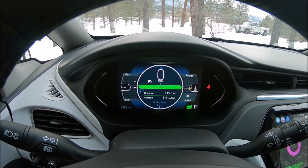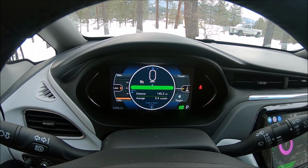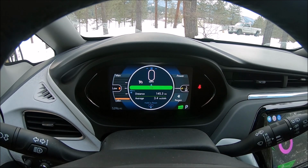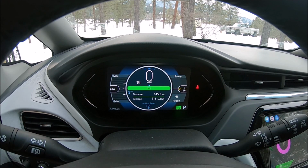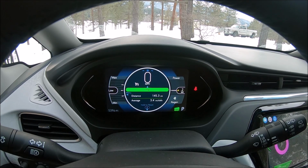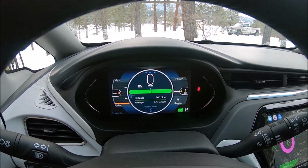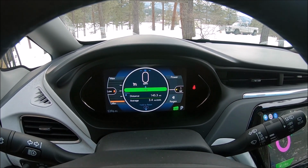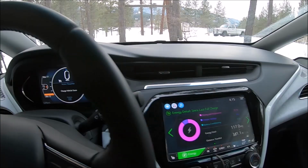The average consumption here, we're looking at 3.4 miles per kilowatt hour. As always, I was a little late with resetting the distance, so it only shows 145.3 miles. It is probably 7 miles more or so, but as always, I'm a little too late. As we were driving out of Helena, I did the reset so we can get an accurate average down below just for the return drive.